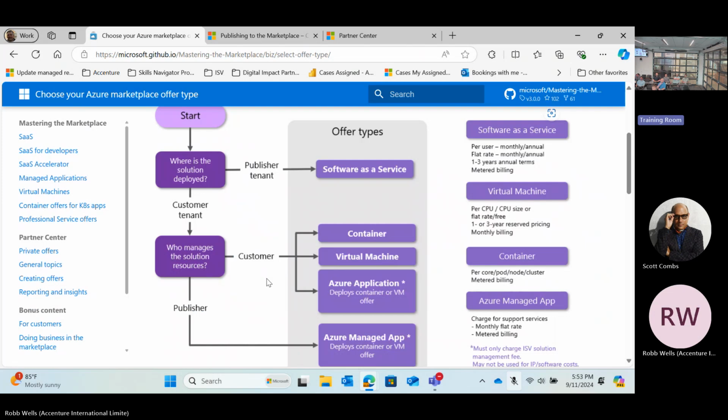And the key to this slide is, are you publishing in your own tenant or are you publishing in the customer's tenant? If you're publishing in your own tenant, it's going to be a software, it's going to be a SaaS, it's software as a service. If you're going to be publishing into the customer's tenant, you've got 4 other options that you can do. You can do container, you can do VM, you can do Azure application, and you can do Azure managed app, okay?